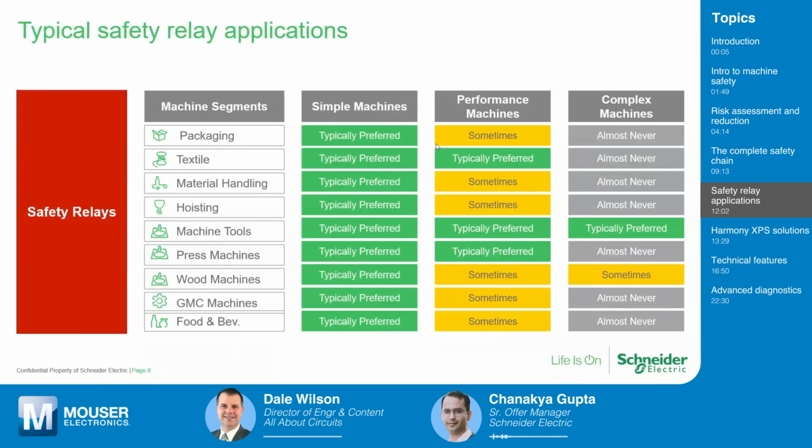Specifically talking about safety relays, it's important what kind of machines we're talking about. Inside the machinery segment, safety relays are typically required in all segments, from packaging to material handling to wood cutting machines, and just food and beverage packaging machines as well. And it's really simple machines and some performance machines where you could see the need for just pure safety relays. The idea is when machines increase in complexity, you're typically designing safety PLCs and controllers that are running those machines, because those tend to be more real-time ways to design safety.